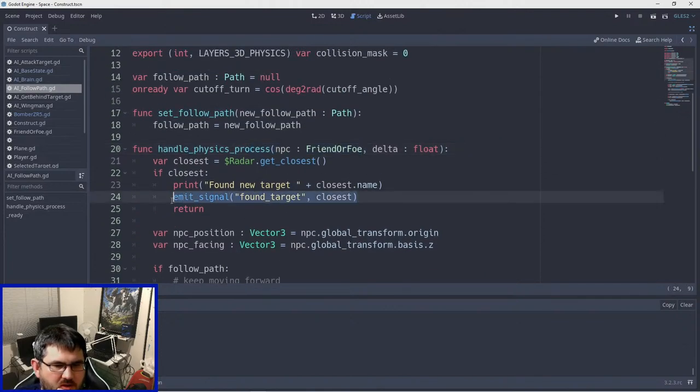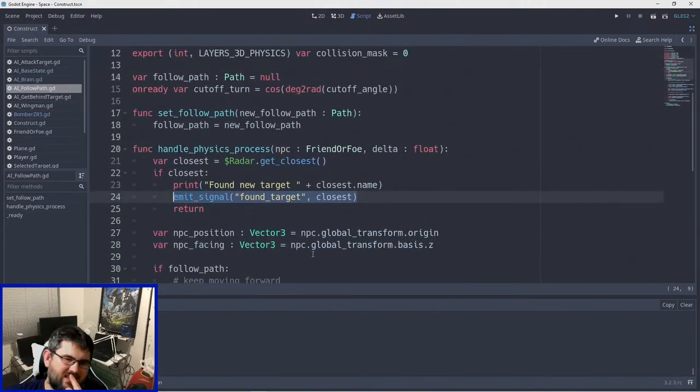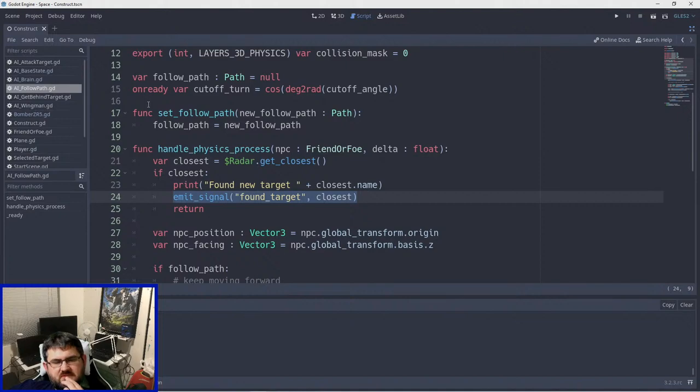So yeah, here we do our emit signal found target. We found a target. We're now going to go and attack that guy. And in this case, it kind of does make sense that that's a signal, because who's to say that our reaction will be to attack this guy? Maybe we want something else once we detect the target. I don't know. That's our old friend or foe path. I'm going to leave the signals intact for now, because I can see as many reasons for changing it as I can see reasons for not.